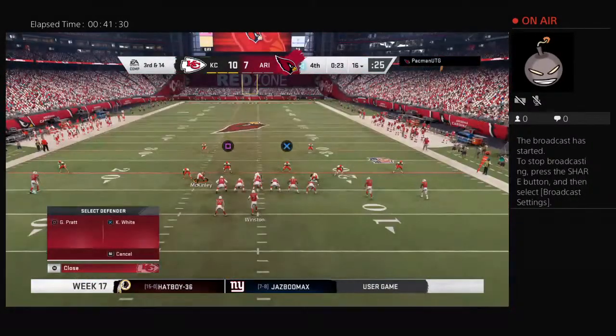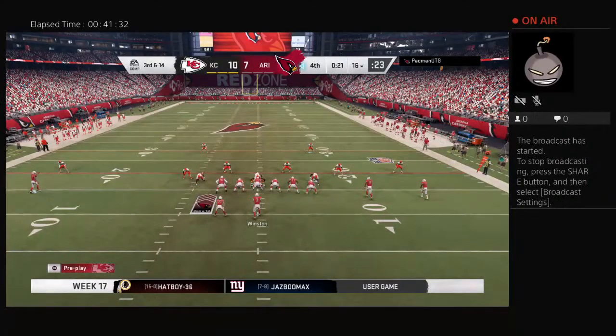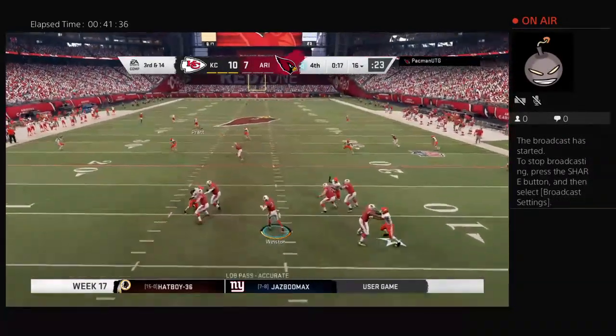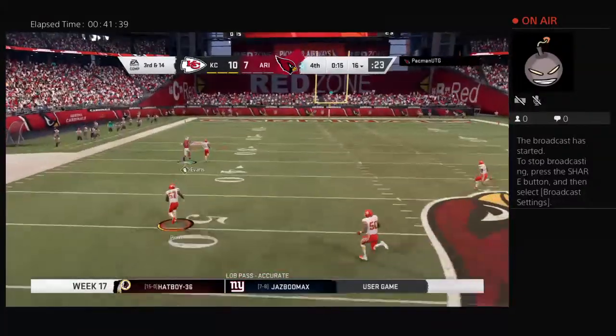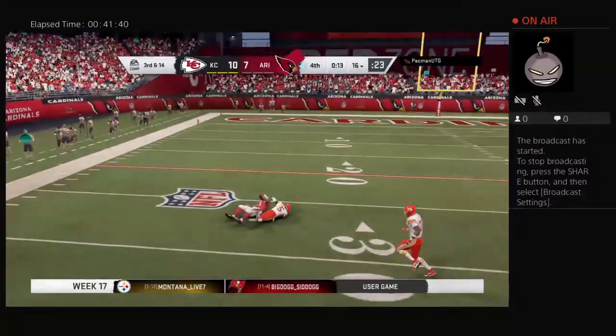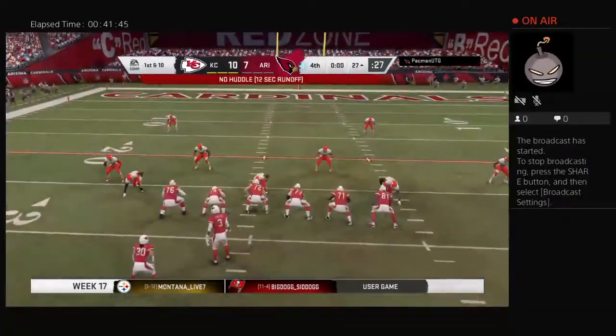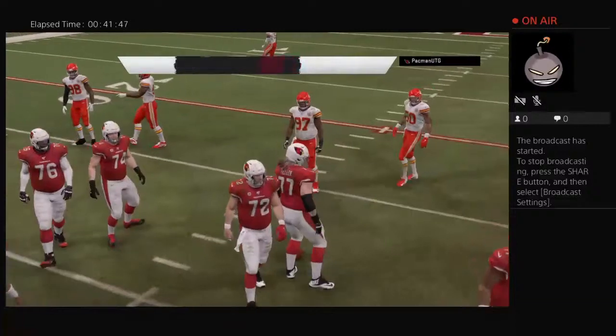Ready. White 25. White. Winston. Now a desperation throw deep downfield. And that's caught inside the 30. It's a big play. Winston to Evans. 57 yards.